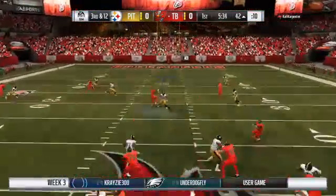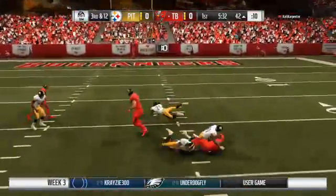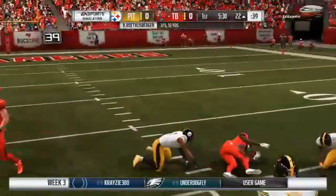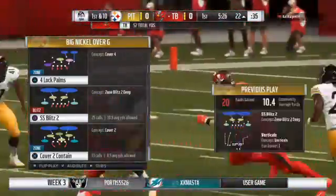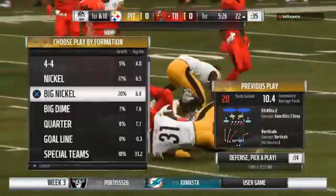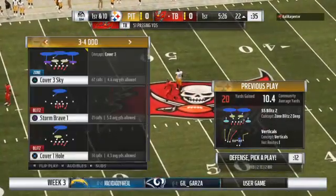Out of the gun, it's Roethlisberger. There's the first NFL catch for DJ Chark. He'll get this one down near the 20-yard line, just shy of the 20. First time that they called his number tonight, and it gets him a first down.